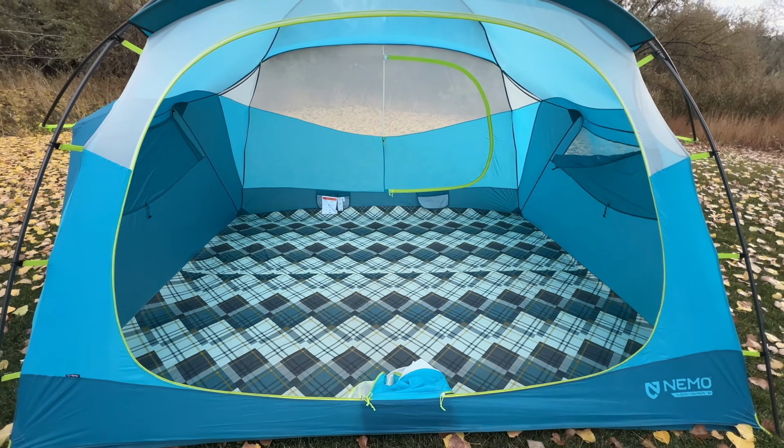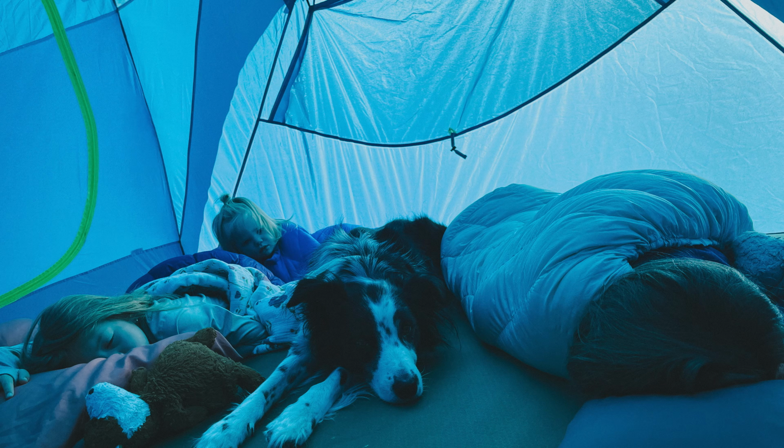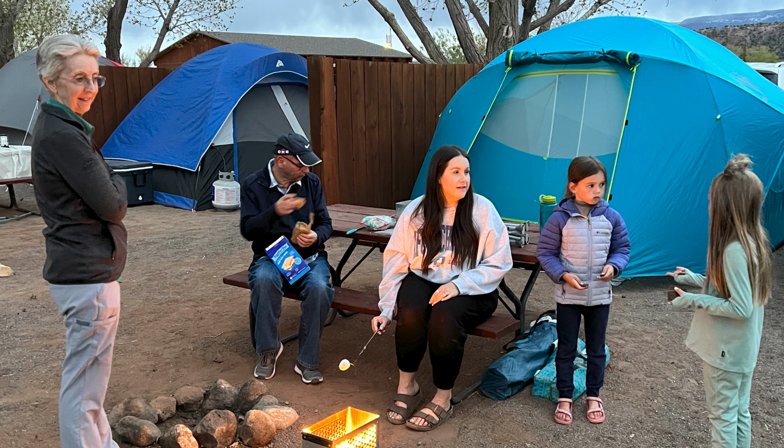Aside from that, this has just performed so well in the backcountry. We've had it out on all sorts of different trips, in campgrounds, in crazy remote places, in the desert, in the mountains, crazy rainstorms, in the wind. Like, this has done so well that I would say it is the best camping tent I've ever used.